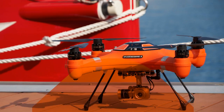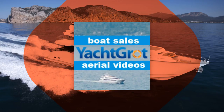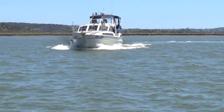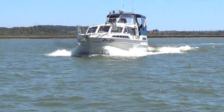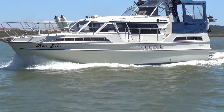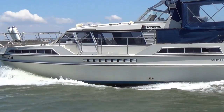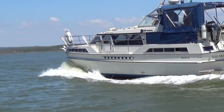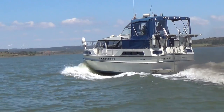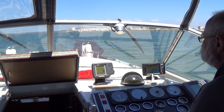Today we have Kon Tiki, which is a Broom Crown 37 motor yacht for sale, lying on the River Guadiana in between Spain and the Algarve in Portugal. The owner of the boat is Dutch. His name is Lex, and he's lived on the boat for the last 8 years. He used to be a classic car restorer and has maintained the boat to the highest of standards. He has put the boat on the market due to his age. His wife and himself have decided to relocate back to Holland.